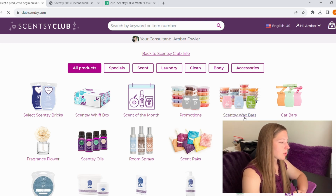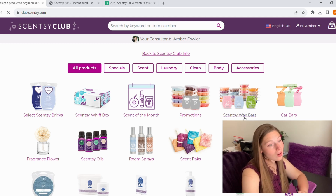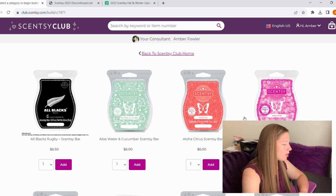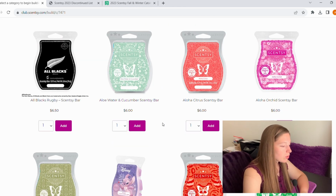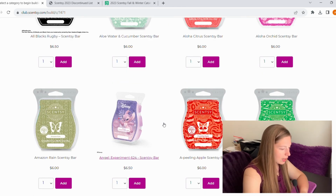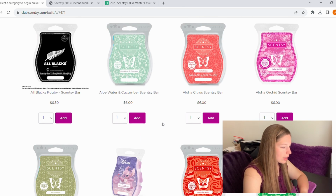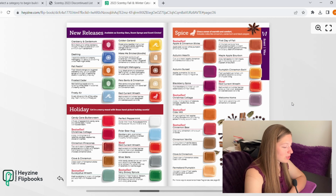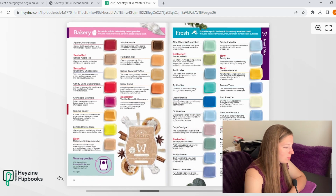Okay, so Scentsy Wax Bars, this is going to have every single wax bar that's available in the catalog, in the promotions, specials, all the things, scents of the month, everything Scentsy Wax Bar is in here. So I'm just going to go through and add the ones that I really like. So Aloe Water and Cucumber and Amazon Rain, both of those are very great scents, but I'm pretty sure both of those are staples in the catalog. So this is the fall winter catalog, by the way. So I'm just going to kind of poke around in here.